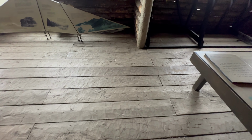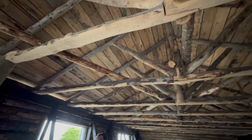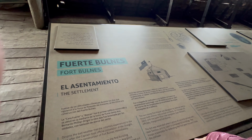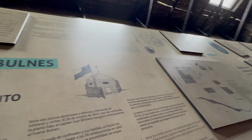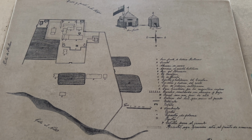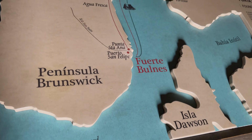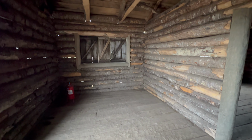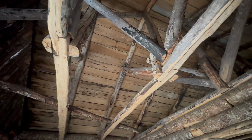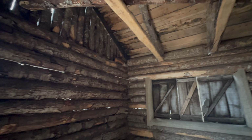Here the flooring is original. And they have a lot of information about the history and the settlement. So with the construction, they didn't have nails, so they had wood inside wood, so that it all fit together, if that makes sense.